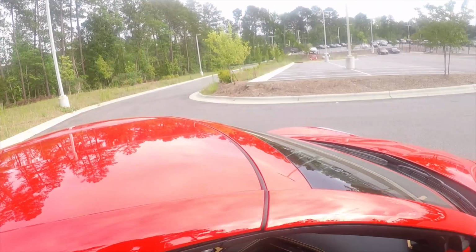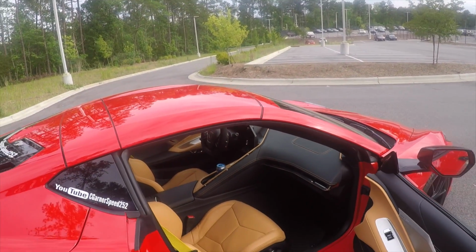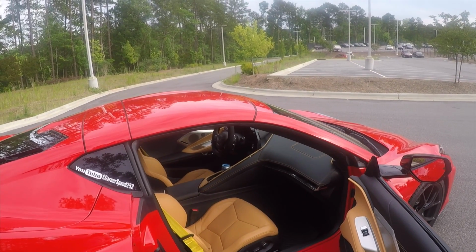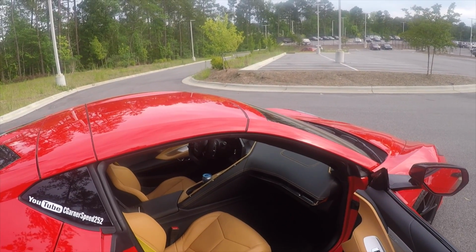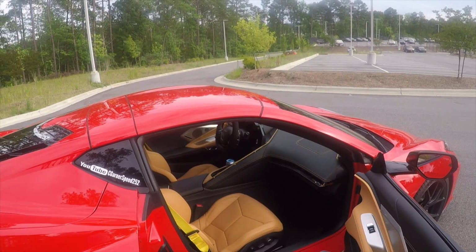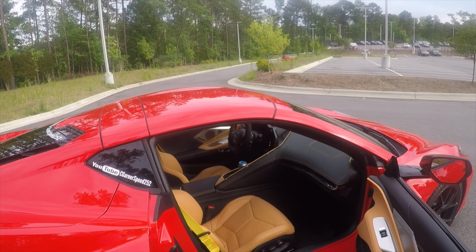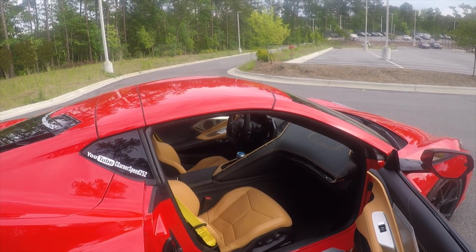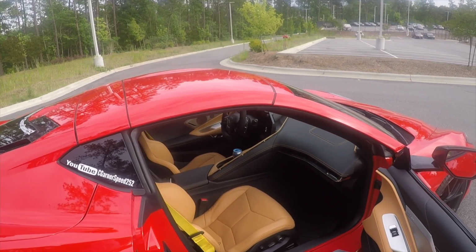But that is where you will find your 12-volt outlet in your 2020 C8 Corvette, which is underneath the glove compartment. That is a feature that I've been getting asked about a lot since owning this car, and I greatly appreciate you guys asking that question, because I actually had to go find it for myself, and since I did find it, I want to be able to show you guys where it was located as well. So I'm going to go ahead and close my door.